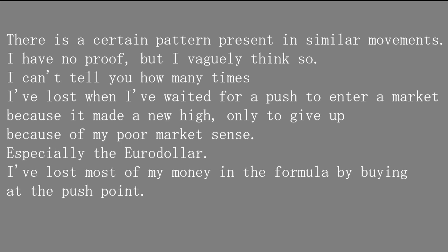There is a certain pattern present in similar movements. I have no proof, but I vaguely think so. I can tell you how many times I've lost when I've waited for a push to enter a market because it made a new high, only to give up because of my poor market sense. Especially the euro dollar. I've lost most of my money in the formula by buying at the push point.